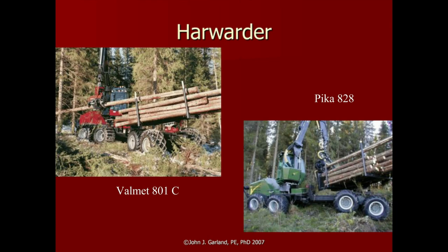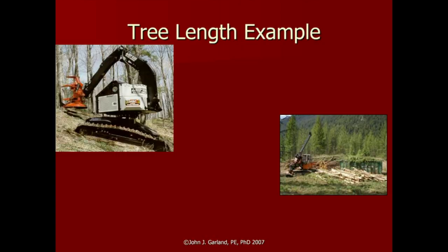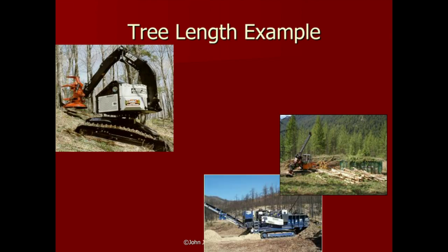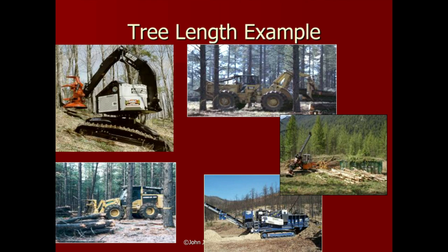And I'll show you the economics of it. Well, that was a log length system. We have tree length systems that we've talked about as well, where we'll have a feller buncher, for example, cut the tree, and then by some mechanism bring it into a landing where it's processed, and then again on a loader or a log truck, or it may go through some kind of a processor that would allow you to blow the chips or the energy wood directly into a van. So tree length operations are functional that way as well.